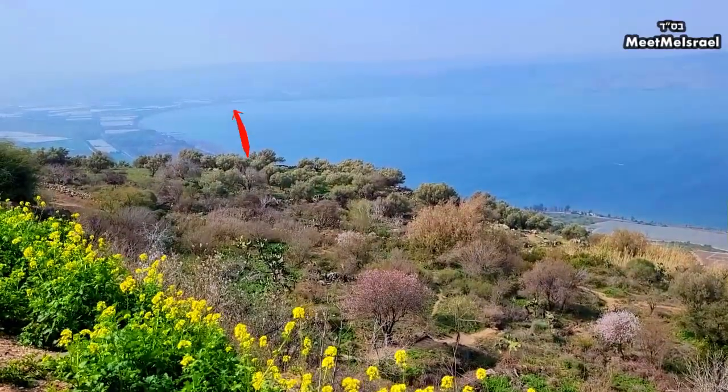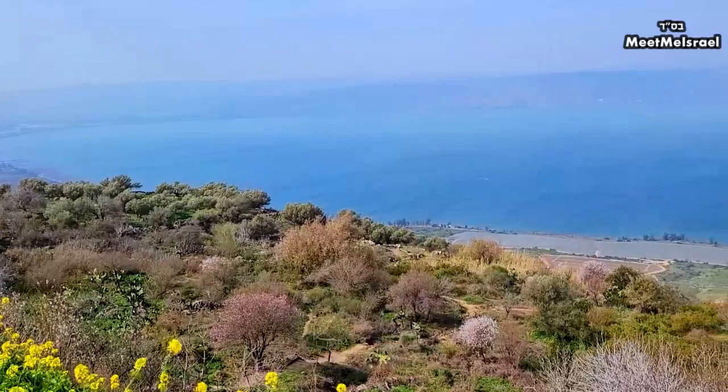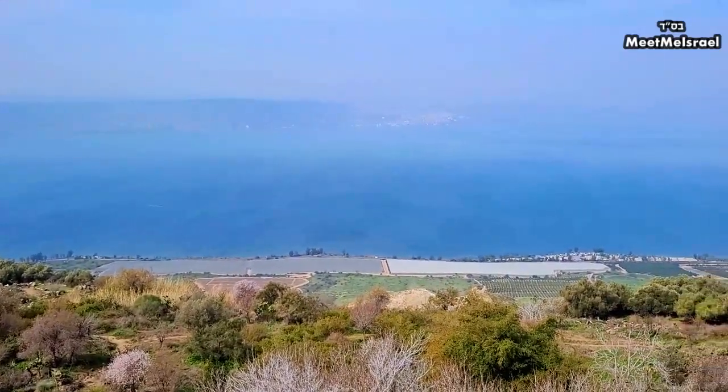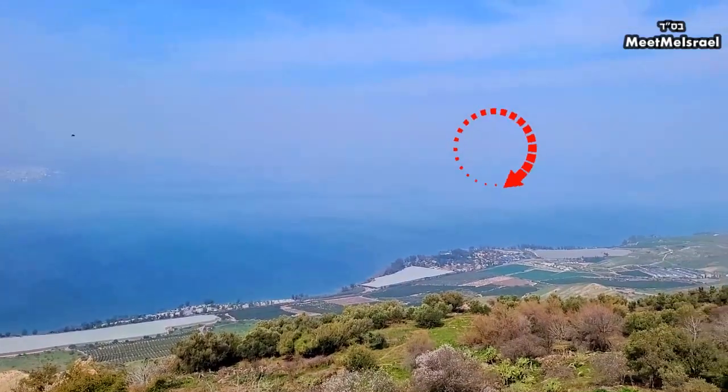If you take a look at the far left, you can see the fields of the Jordan Valley. And if we continue right, we can make out the tip of Mount Tabor. Those homes across the lake make up the city of Tiberias. Next, we can sort of make out the cliff of the Arbel. Then a little further right behind those clouds is the city of Tzfat.